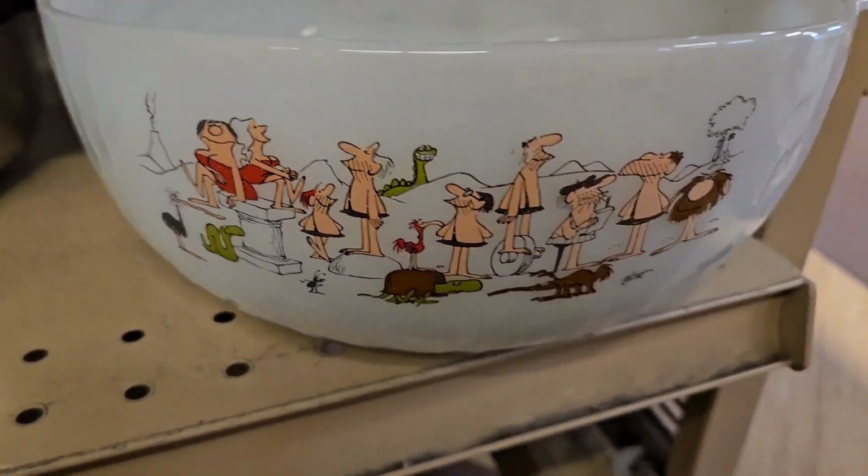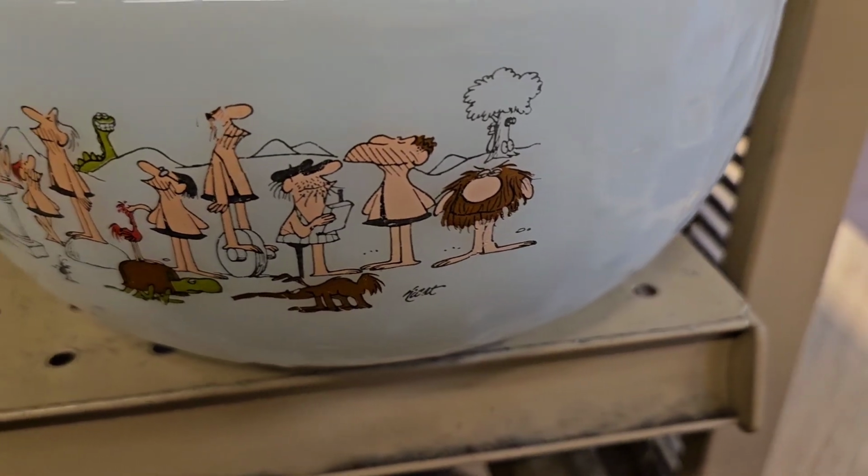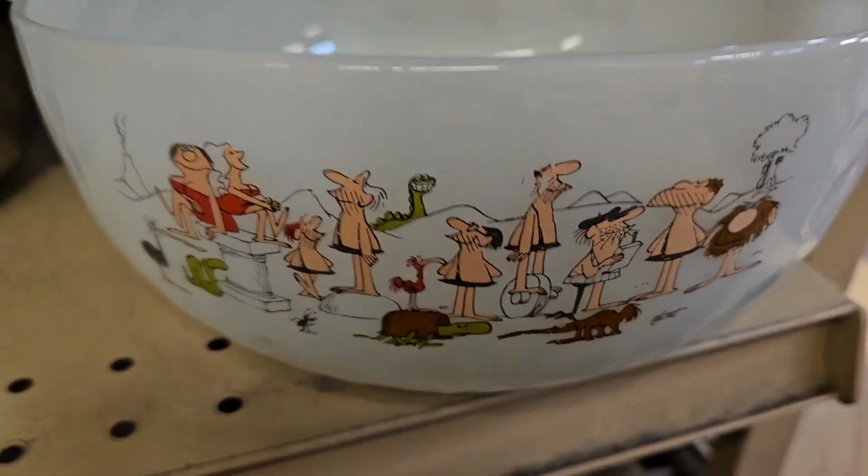This white milk glass mixing bowl caught my eye with the BC comic book cavemen on it. I thought that was just adorable, but it had a big giant chip out of the handle. Actually, the handle was all chipped up. They still wanted $4.99 for it. It is a vintage Fire King, although it is really hard for my camera to pick up that label for you on the bottom, but it definitely says Fire King.